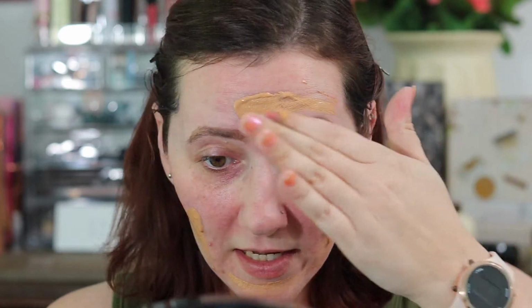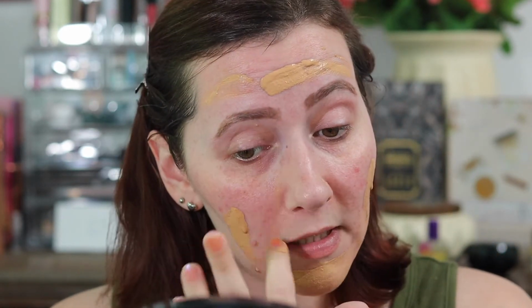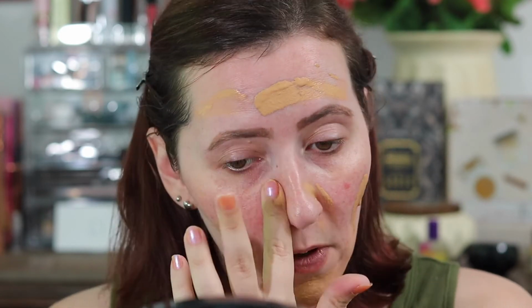So before, well, no, let me go ahead and dot this on my skin real quick. And it might be a little dark for me. Thinking it's going to be a little dark for me. So I went by the, you know, I'm light and neutral, but obviously their shades are a little off.